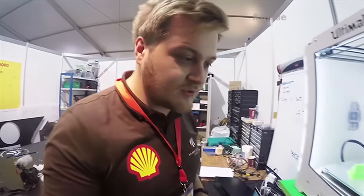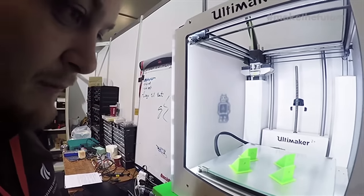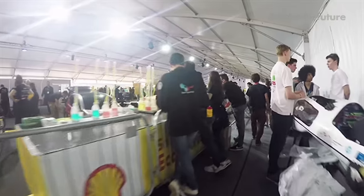Hello. So, Team Outdoor Energy here. We're just 3D printing some parts for the car, some spare parts if anything breaks. Gonna go find the other guys because the car is not here. It's currently in technical inspection.